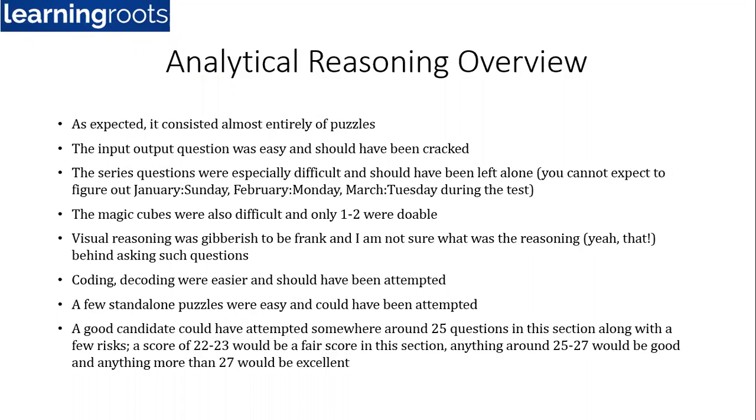So again, as expected, it was almost entirely puzzles. I didn't really see the famed WhatsApp puzzle or something which was there last year, but the puzzles were pretty run-of-the-mill stuff. So if you would have seen a few puzzles, then you would know what to expect.